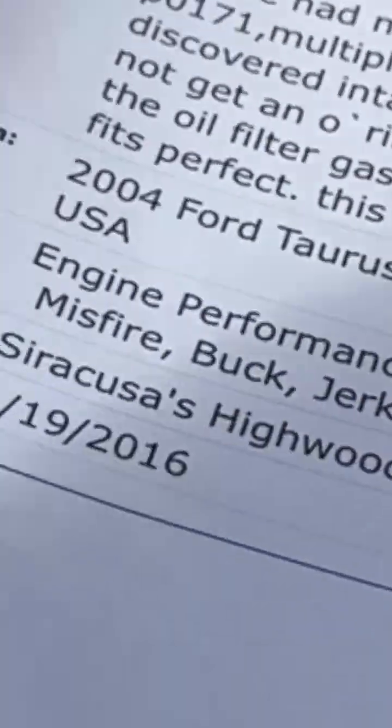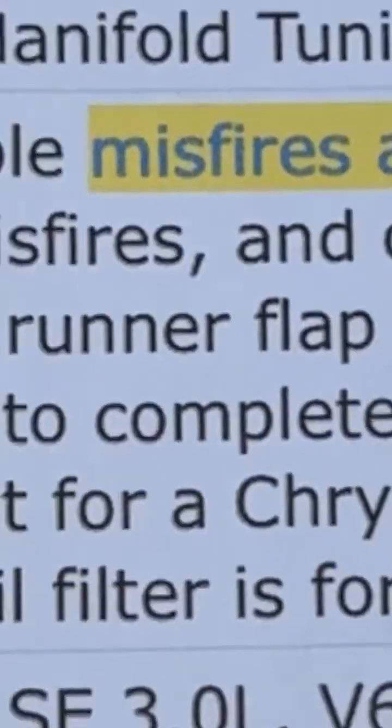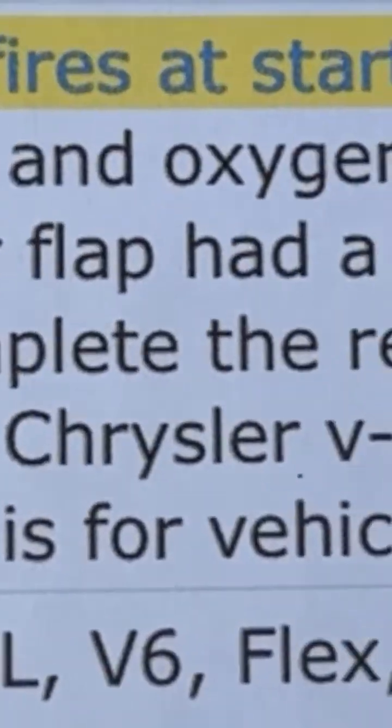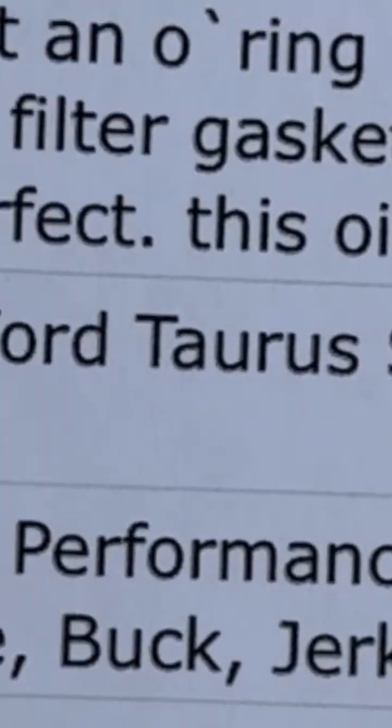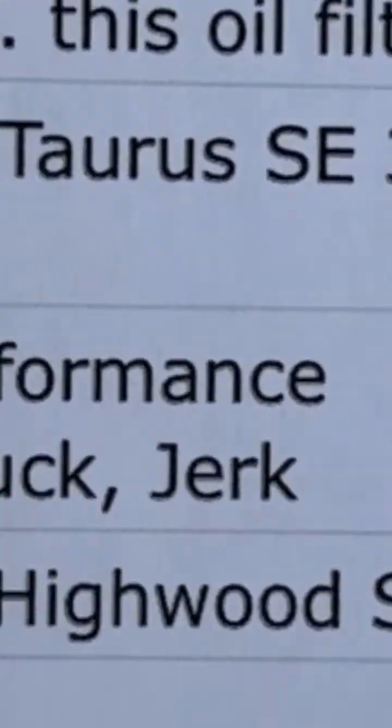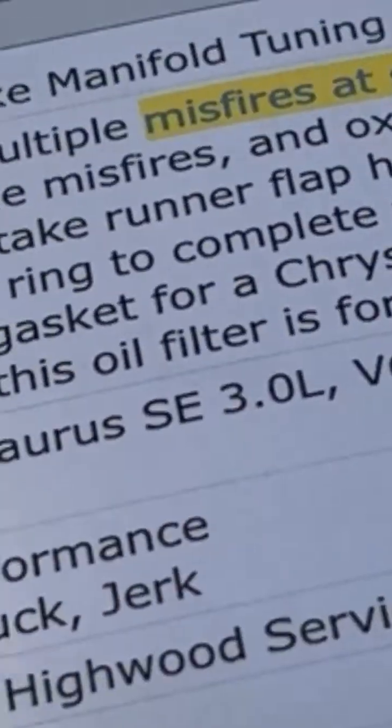So right here is what we got. We're gonna go here. So right here is what I think we got going on. Could be one of the issues. So basically, this is misfire at startup, vacuum leak, and the intake running flat. My vacuum leak could not get an O-ring to complete it. This tells you that you can get a Chrysler V6 3.6 cartridge filter. If it's perfect, the old filter fits for 2014 and above. The O-ring to complete the gasket is in that old filter, is what he's saying. I don't know why you'd buy that. I don't think that part's that much, but it might not be easy to find, is what he's saying.